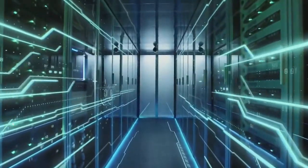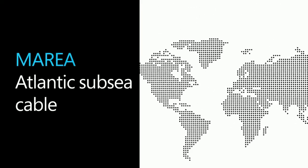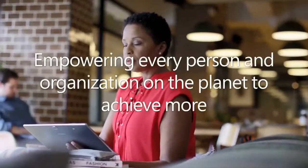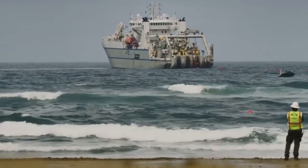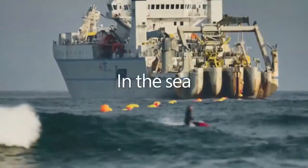We develop our own networking devices based on FPGA hardware and provide high-speed, low-latency, jitter-free networking. We are operating and deploying multiple cross-ocean subsea systems and bringing more to the edge to solve the what's next problem. We at Microsoft are committed to empowering every person and organization on the planet to achieve more. We've even gone beyond Earth's surface with ExpressRoute and satellite connectivity where possibilities are now close to endless. Azure's continued commitment to innovate further brings new meaning to empowering everyone on the planet to achieve more, because now you can connect anywhere, anytime, with anyone, whether on land, in the sea, or in the sky.